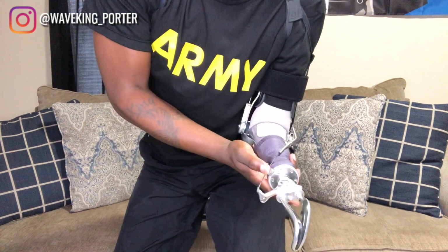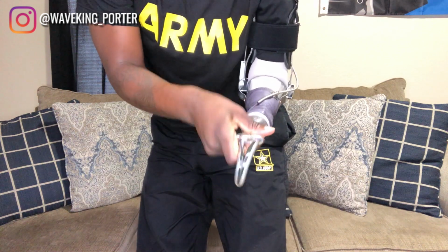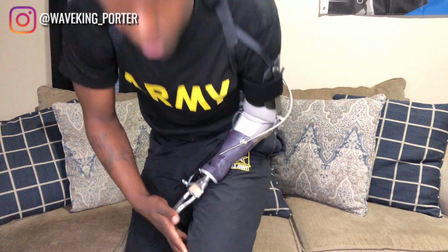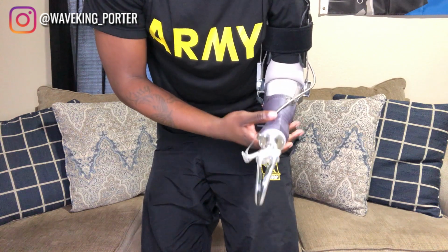I actually can press this little button right here on the side, and it'll let loose, and I can turn the hook around if I'm trying to pick up a certain thing. And then when you get it in the right position, you just slap the end of it, and it moves right back into that section of area. All right, so that's how it works.